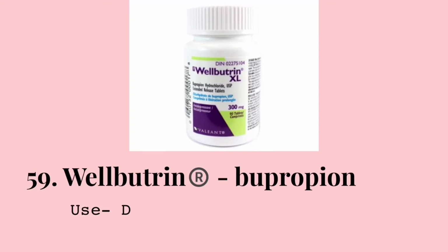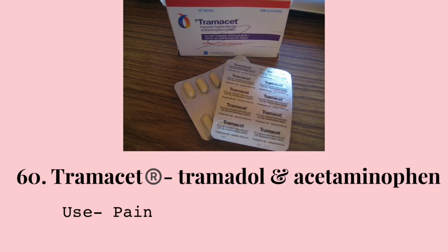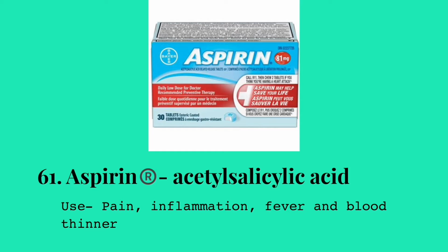59th is Wellbutrin. Its generic is bupropion and it's used for depression. 60 is Tramasad. Its generic is tramadol and acetaminophen and it's used for pain. 61 is Aspirin. Its generic is acetyl salicylic acid and it's used for pain, inflammation, fever, and blood thinning.